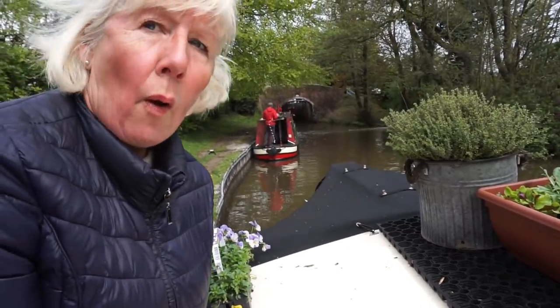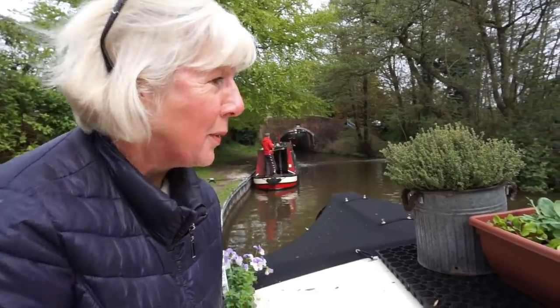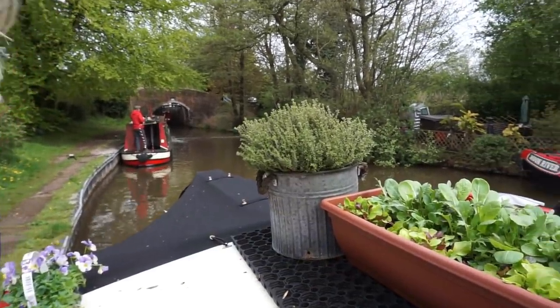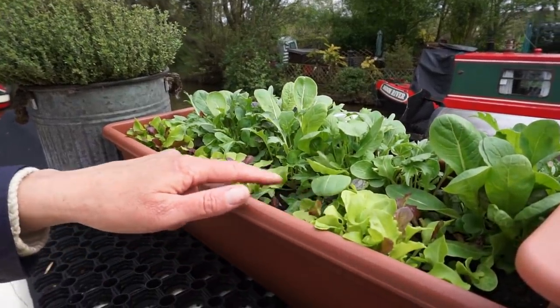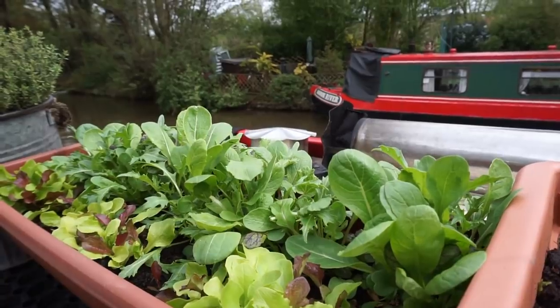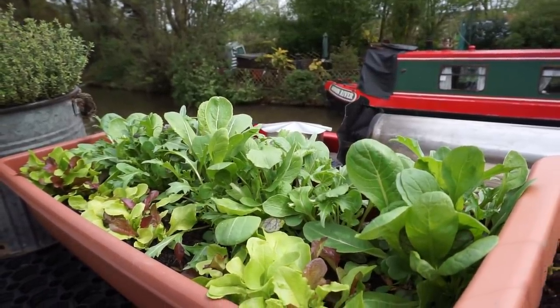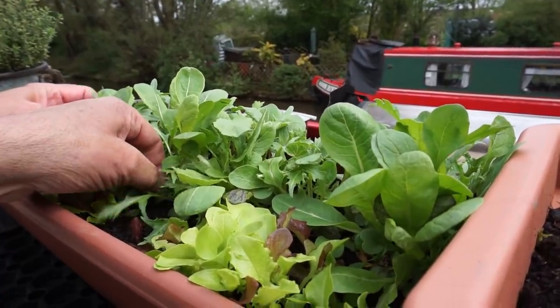What's that, Fran? Oh, it's mustard, it's hot. It's lovely. We sowed these, I think, only about 3 weeks ago, maybe four. So we've got just ordinary lettuces here, and this is a spicy mix. And we need to eat it now. We need to start picking and eating, rocket. Ready for a salad now, aren't we?